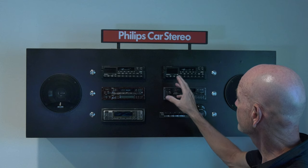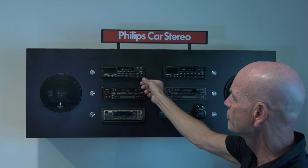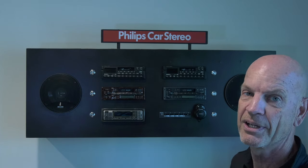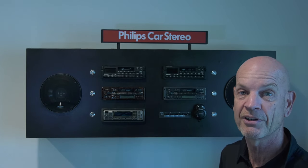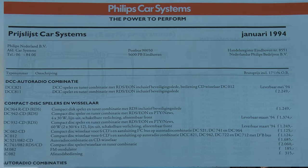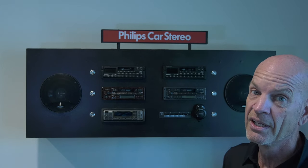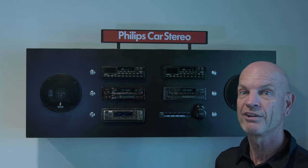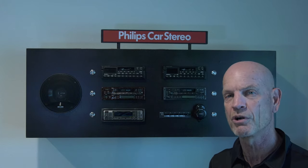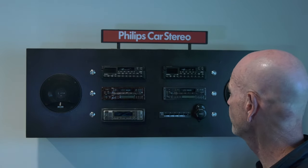All three players, including the 821, were based on a cartridge system, so you would be able to take out the entire player for security reasons from the car. They were expensive, around 2,300 guilders or around $1,150 at that time, which was a lot of money and nearly $500 more than a regular CD player in a car would cost. So it was challenging to get them sold.